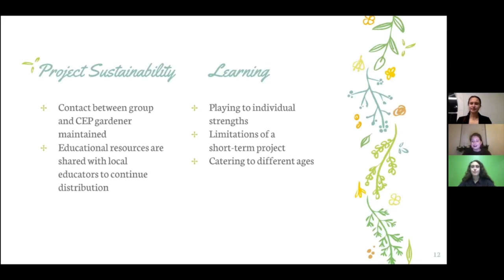There is so much that we've learned along the way with our project. First and foremost, we had to learn how to play to each other's individual strengths because we all have very different backgrounds and very different strengths that coalesce together to make a great project. We also had to learn how to handle the limitations of a short-term project. There was so much we wanted to do to help change our community, and we had so little time to do it. So of course, we learned how to set deadlines, manage our time, and create something out of nothing.